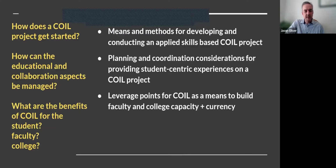What are the end goals and the outcomes? So for today, I wanted to discuss the means and methods that we use for developing these projects, because part of this is how do we develop them from nothing, create them from scratch, and then how do we go about conducting them successfully with students and faculty from both institutions, to some kind of defined outcome.